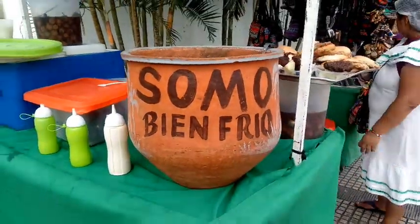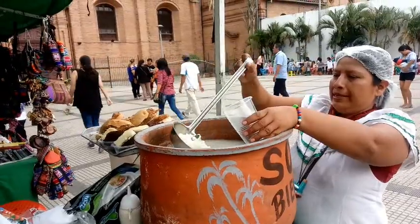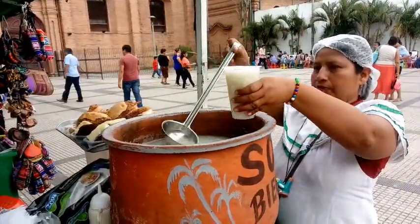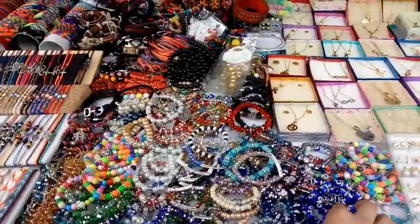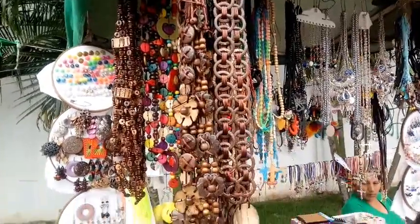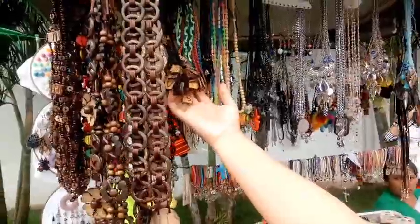Somó is a traditional beverage from Bolivia's eastern region, made from a type of small kernel white corn with cinnamon and sugar. This surprisingly refreshing juice is typically sold in large clay pots, scooped out and served in plastic cups. There is also jewelry made of different materials, for example, wood, leather, silver, seeds, and little stones. On the other hand, there is interesting handcrafted jewelry such as earrings and necklaces made from pieces of coconut shell.